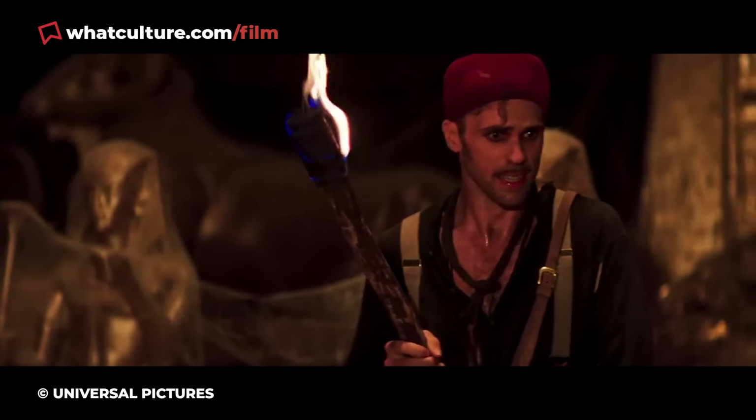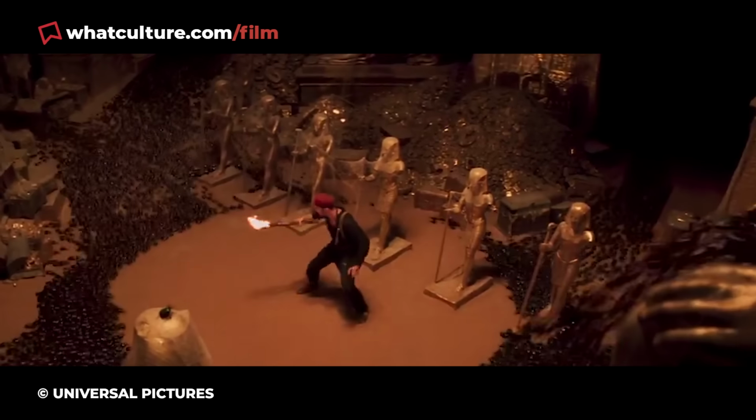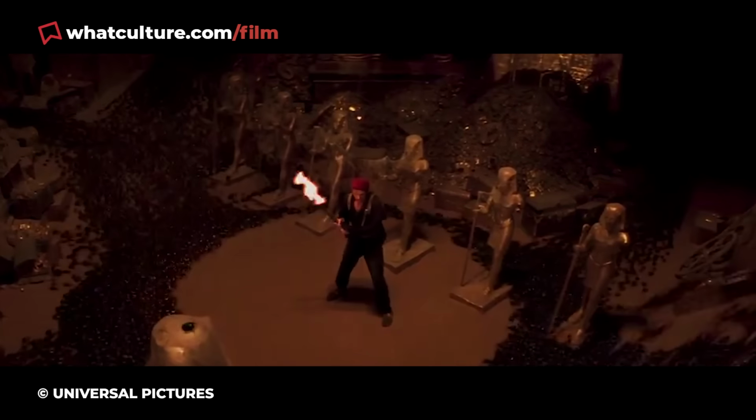Interestingly, no CGI was utilized to manipulate the flame in this shot. Instead, O'Connor used a dimmer switch to adjust the strength of the fire. When he places his other hand on the torch, the flame immediately weakens, indicating that he's pressing the button. It's a simple trick, but it made Benny's death more horrifying and satisfying at the same time.